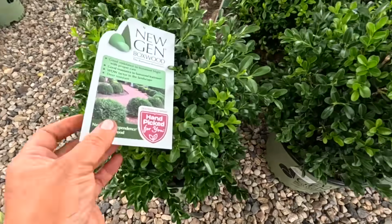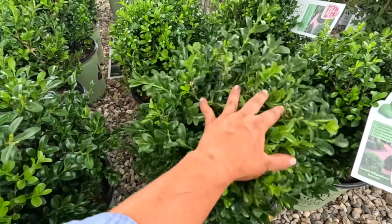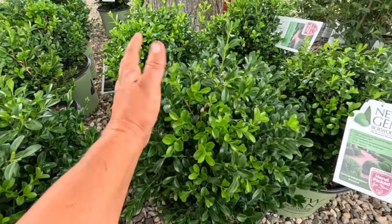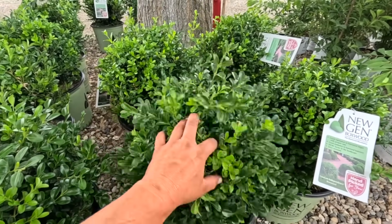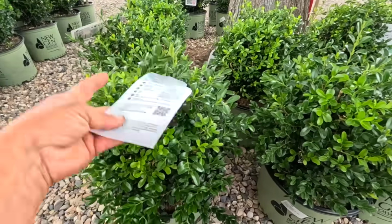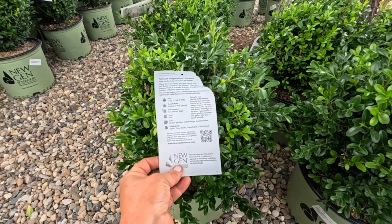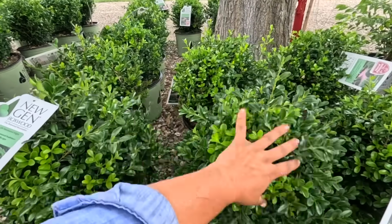And then this variety right here, I think this one stays a little bit smaller. This is called Independence. And this one has a very sturdy growth habit. Look at this. There's no bending the branches. And that's what I have problems with some other varieties, is that the branches get so long that they get weighed down. So this one, I'm guessing, would hold up to heavier snow loads. Okay, so this one grows 3 feet tall by 3 feet wide, zone 5B through 8. And as always, boxwoods can go from full sun to full shade, and they will be awesome. Isn't that fun? I'm so excited about it.